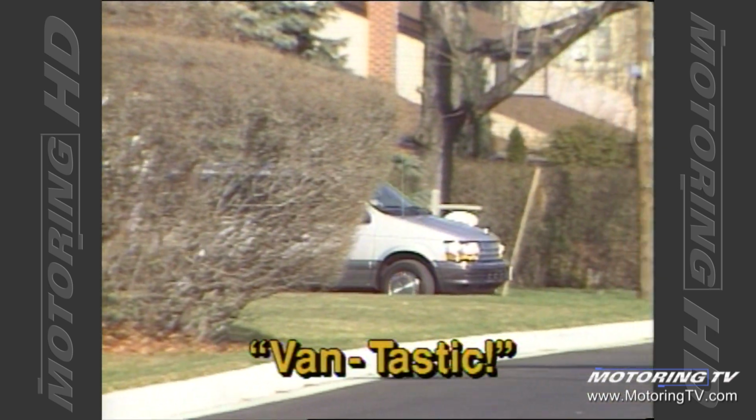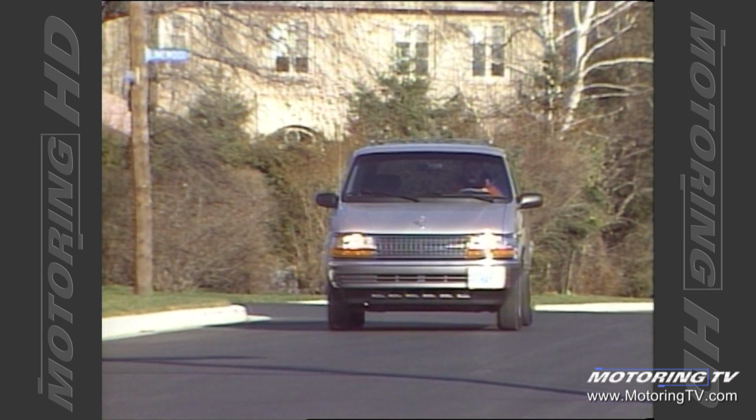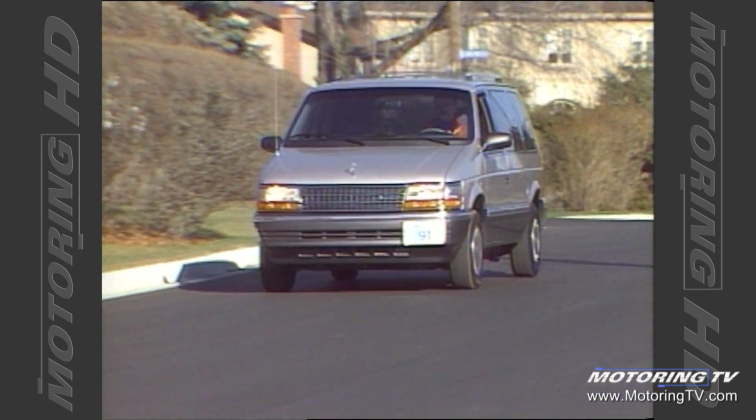The thing that surprised me about the Voyager was the quality of its ride. As well as being comfortable and far from truck-like, the van displayed very little susceptibility to side winds.